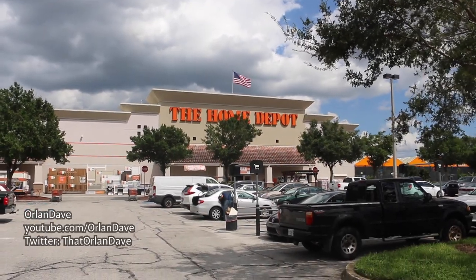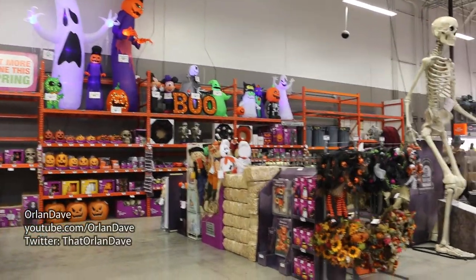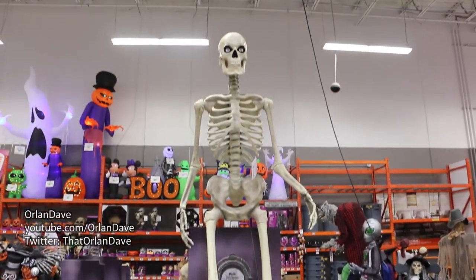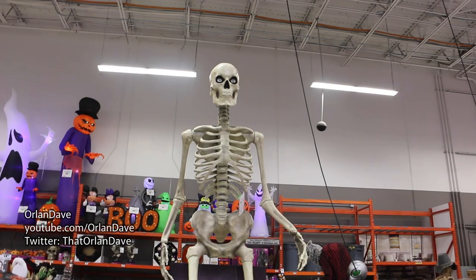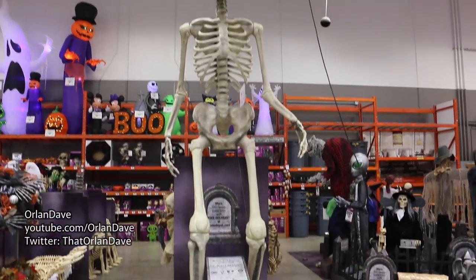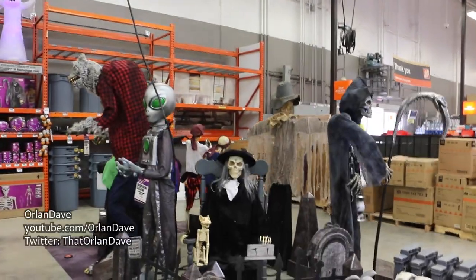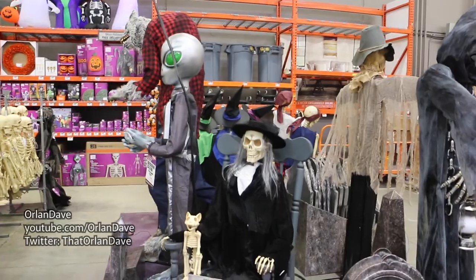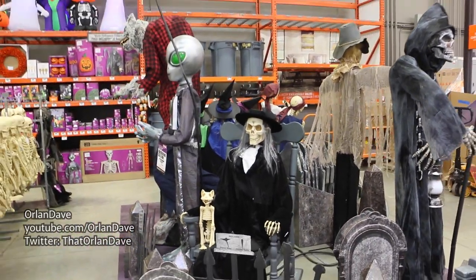Now on to the Home Depot. It's like Lowe's, but better. Aha! We're in luck. Some Home Depots don't have their stuff out yet, but this one obviously does. Some say that giant human beings never existed, but here is some proof in skeletal form. $300. It's a little bit light on the decorations. I think last year's was better, but hopefully there's more to come. Actually, it was way better.